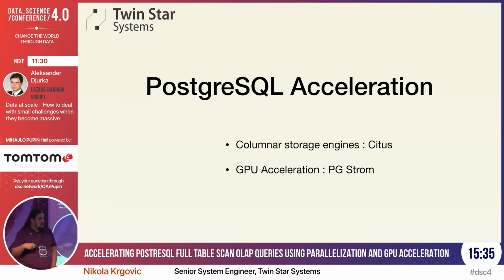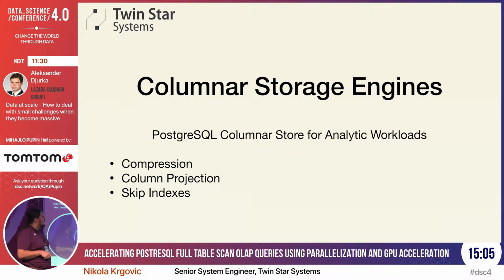So once we ran into that problem, we thought of two possible solutions. One was to use columnar storage engines, and the other was to use the graphics processor as an accelerator. Mind you, we are talking about very large databases, and we are talking about ways to accelerate performance on very complex models. The reason you might consider columnar storage engines is that they allow you to use compression, and because columnar storage engines don't usually support indexing.